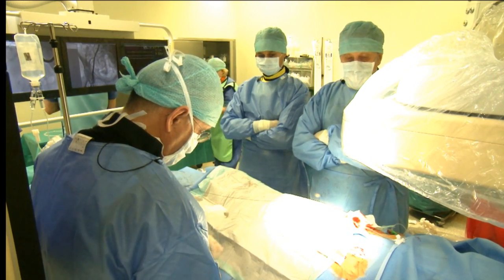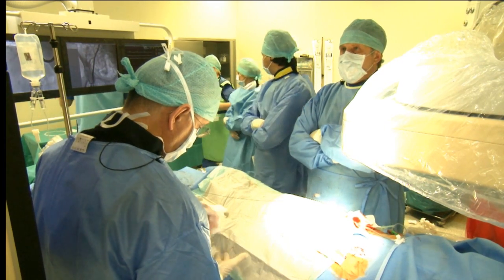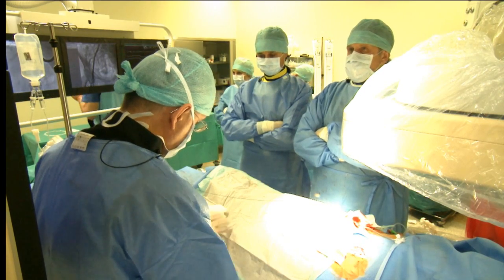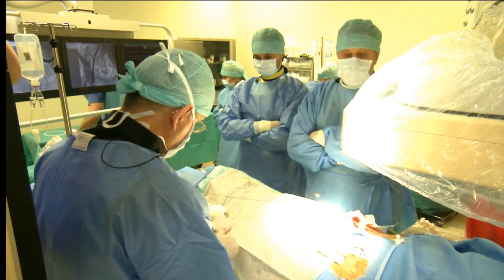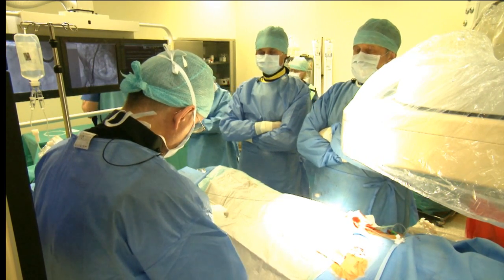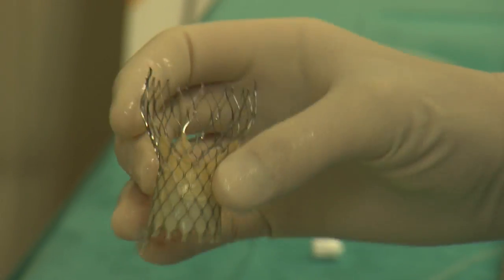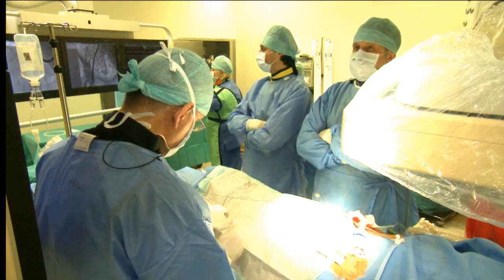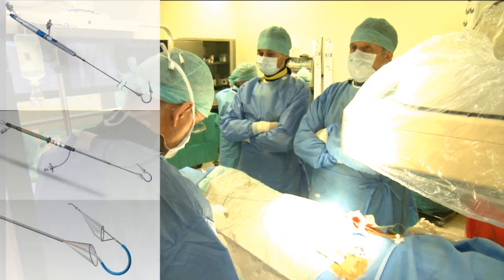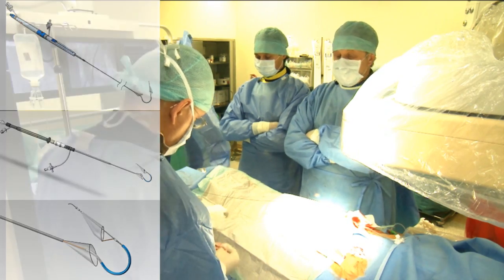We have today a case for TAVI. It is a 55-year-old lady with porcelain aorta after the radiation of the chest. What we would like to do and to present to you today is a CoreValve implantation with femoral access, a CoreValve 26 millimeter valve, with the use of the protective device Claret.